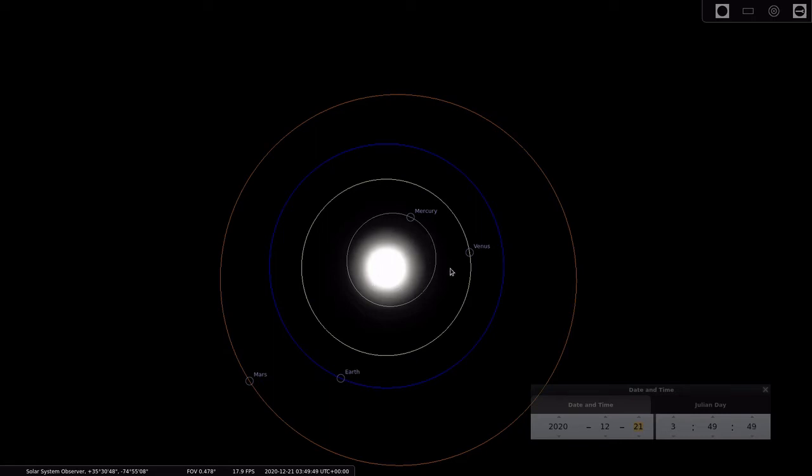But we can see that these orbits are all relatively correct in shape and size. Mercury is a little elongated. It's not quite a circle. That's because Mercury's orbit is not quite a circle, and the other planets are correspondingly correct in shape and size.